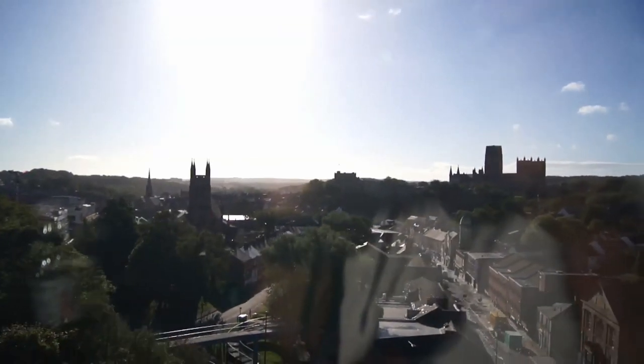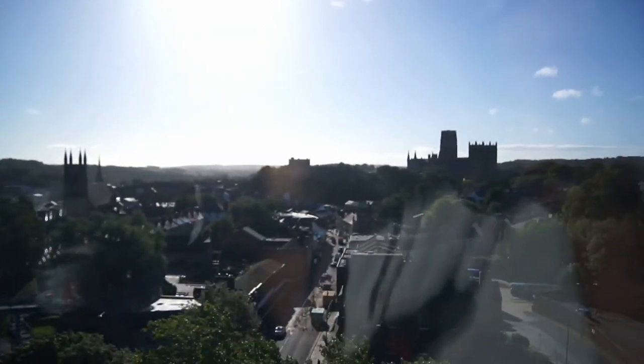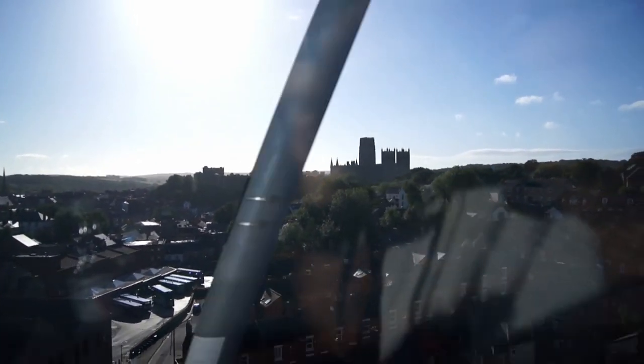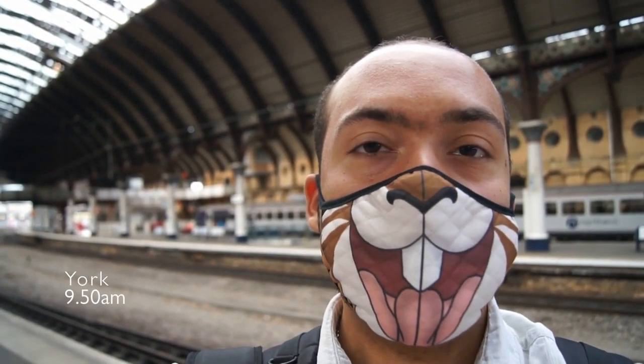See one of my favourite views anywhere on a railway in Britain. It's quite sunny today, so not a great shot, but you can see the outline of the cathedral and the castle anyway. Beautiful. Okay, so we made it as far as York.